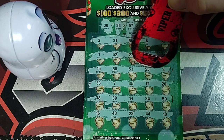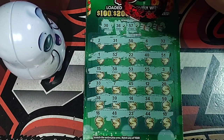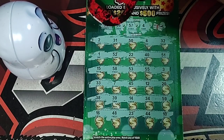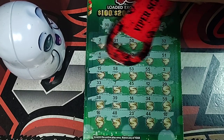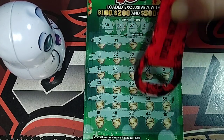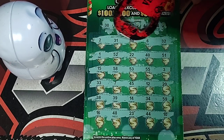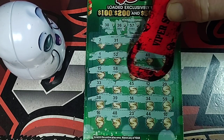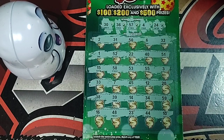Look at that, 58, 53, 55. And I don't see no 57. See, they like to tease you, thinking you might get something here. Number four. Got 1, 2, 3. I doubt I'm going to find a 4. 14. Last one. Number 24. Yep, there you go. Yep, these tickets still suck.